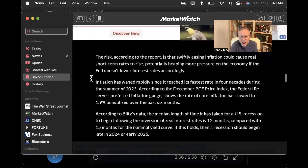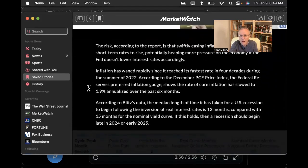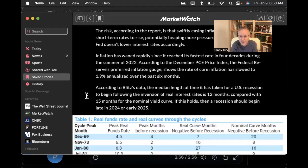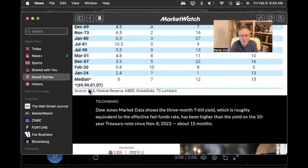Inflation has waned rapidly since it reached the fastest rate in 4 decades during the summer of 2022, according to December's PCE price index. The Federal Reserve's preferred inflation gauge shows the rate of core inflation has slowed to 1.9% annualized over the last 6 months. According to Blitz's data, the median length of time it has taken for a U.S. recession to begin following the inversion of real interest rates is 12 months, compared with 15 months for the nominal yield curve. If this holds, a recession should begin late in 2024 or early 2025.